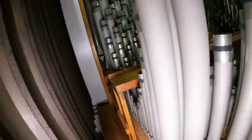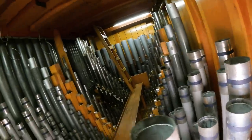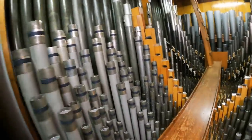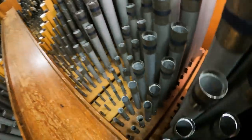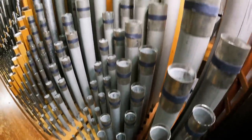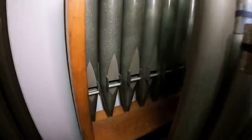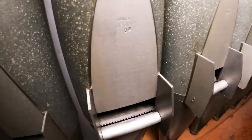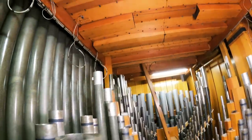And we go up onto that walkboard, and now we are at the level of the grate pipes, or the grate diapasons are right here in the front. First, second, and third. There's the 16-foot double open diapason against the wall there. And the choir is above us.